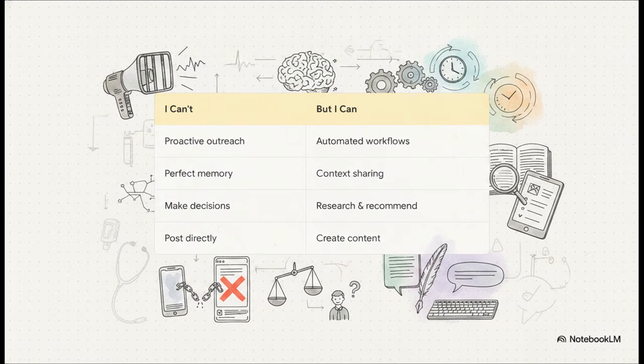This breakdown perfectly lays out how to navigate those boundaries by pivoting technical limitations into really practical workarounds. For instance, the AI can't proactively reach out to someone without you initiating it first. But you can solve this by setting up automated workflows that just run on a schedule. It doesn't have perfect long-term memory across isolated chat sessions, so you simply share your goals and context at the start of a new project.